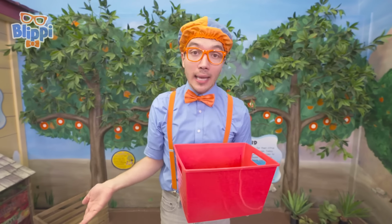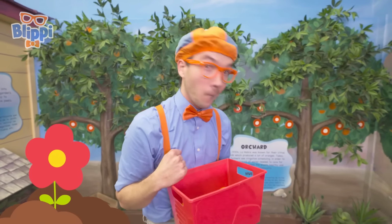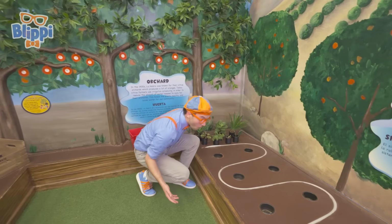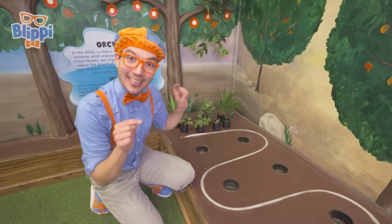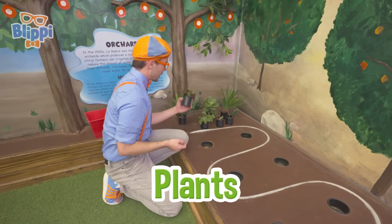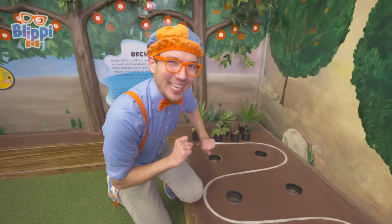Well, it's a lot of work harvesting root vegetables and picking oranges. Maybe instead of harvesting, you and I can do some planting. Yeah, we plant the plants so they grow up nice and strong. Whoa, and look, there's some empty soil. Whoa, it looks like everything we need for a garden right here. We have soil, plants, and it looks like there's some holes to put the plants in.